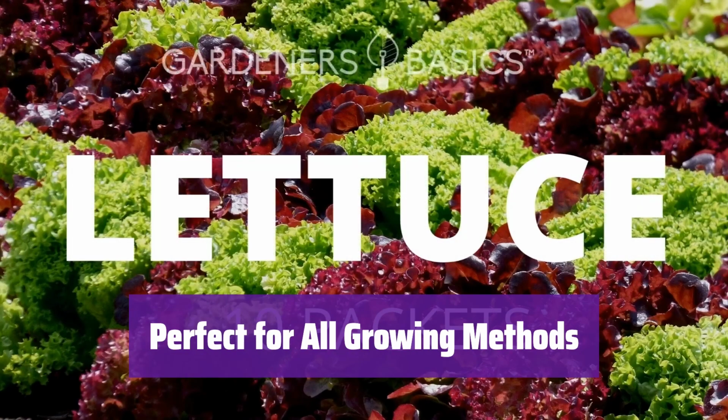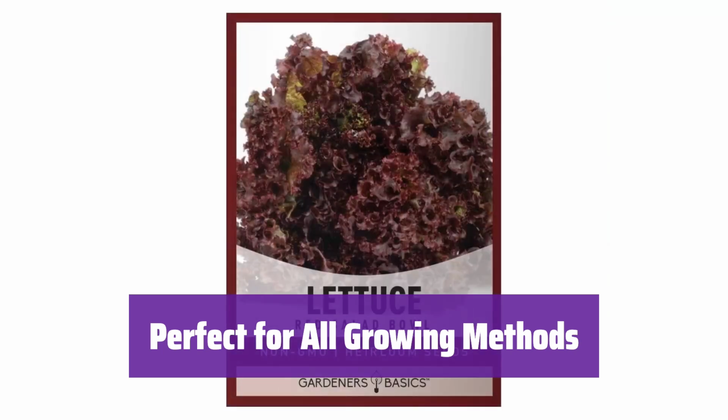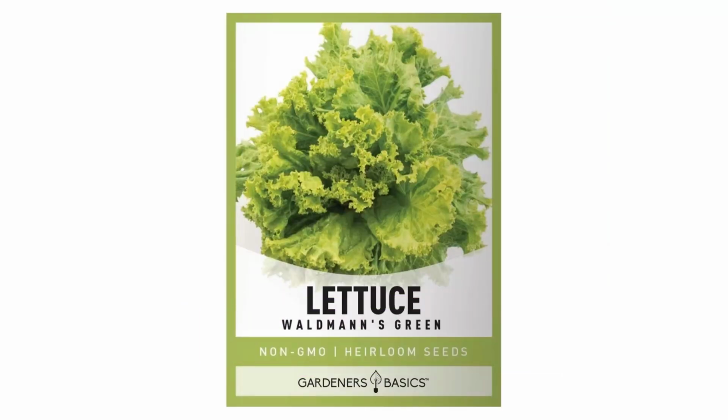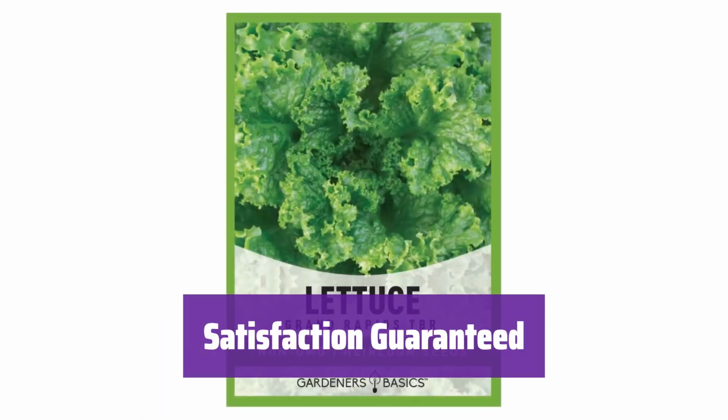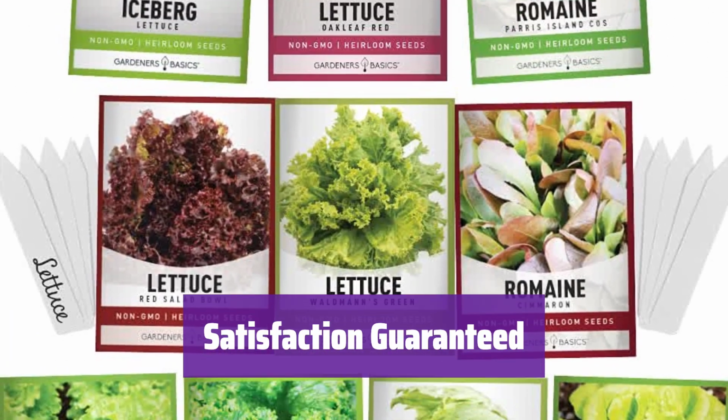Whether you're gardening indoors or outdoors, in hydroponics or aquaponics, these seeds are ideal. They are versatile and easy to grow in any setting. We are confident you'll love your seeds. If you're not completely satisfied for any reason, simply return them for a full refund.